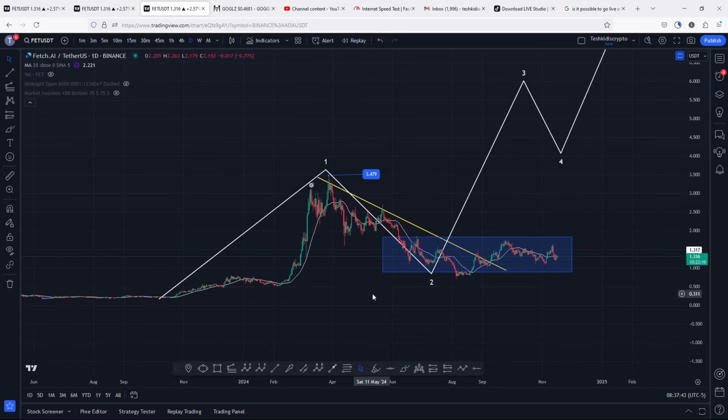So that is all I'm expecting on the Fetch AI chart on the short term and also on the long term, and let's be patient and see how that plays out, and I will be keeping you up to date.